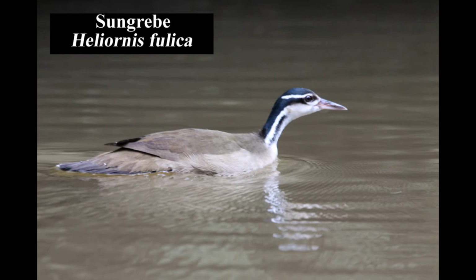The sungrebe is fairly common at Tortuguero, along the slow-moving rivers and streams, with abundant shade and vegetation. Unlike grebes, it does not dive underwater.